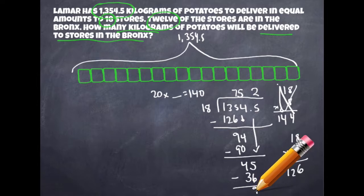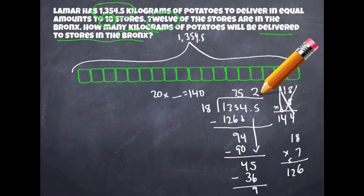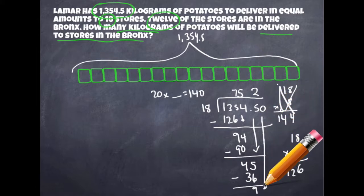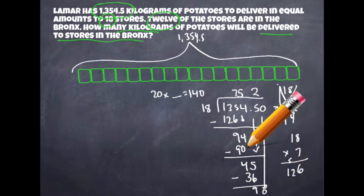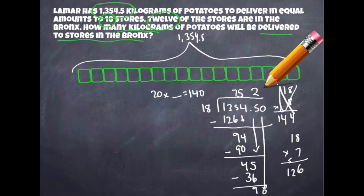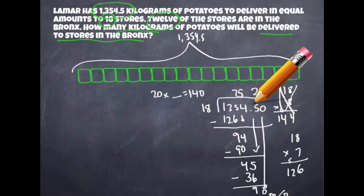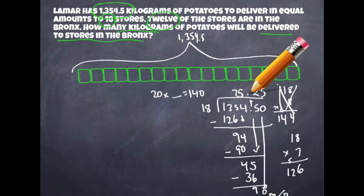I don't want to leave a remainder. So let's come up here. I'm going to add on to my hundredths place. Bring down that 0. Oh, and we know that it'll go in there 5 times. Perfect. And that would be 90. And we would subtract and be left with nothing. Okay. Whew. A lot of work there. But one thing I don't want to forget is to bring up my decimal.